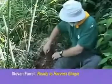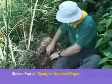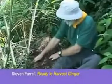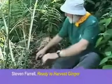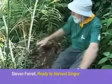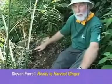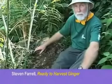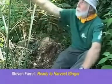pungency. And here you can see the ginger that's here. This goes all through here. It's a little tough to take out. There's some more. In each one of these little mounds we have 4 plants, and we probably average around 20 pounds to 25 pounds per mound. So we're hoping to harvest probably around 25 to 30,000 pounds of ginger this year.